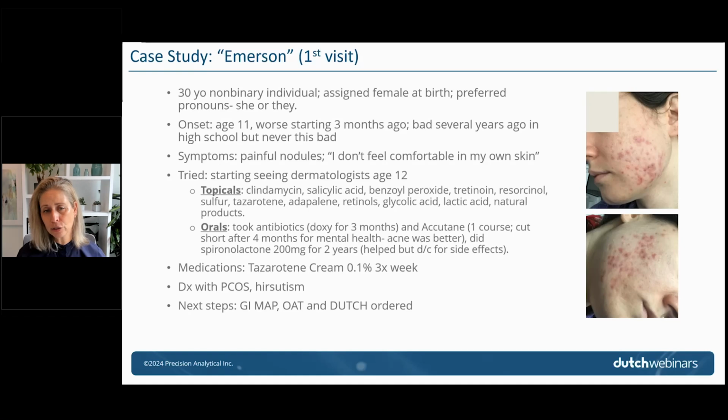So I have a lot of patients who've come to me. They've been on spironolactone, maybe it worked, but they've had to discontinue because of the side effects. Or again, they don't want to stay on suppressive medication. They want to know, what is wrong with me? Why is this happening? I want to fix this at a root cause level.